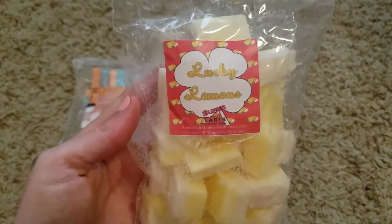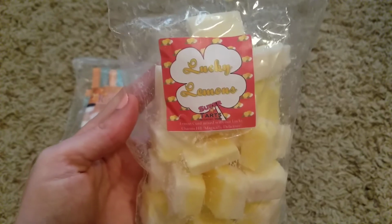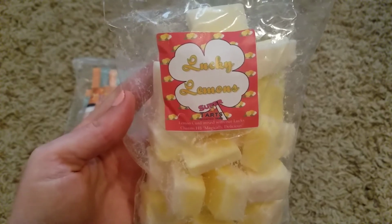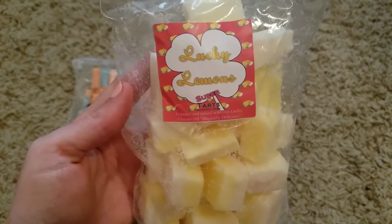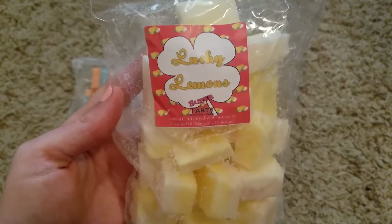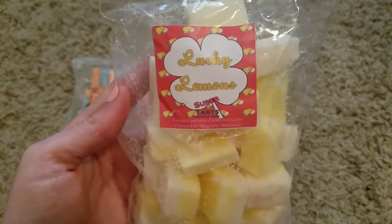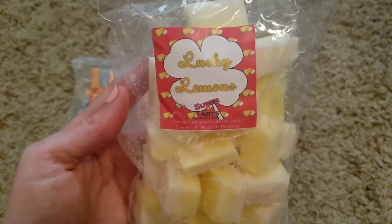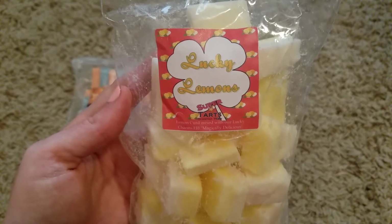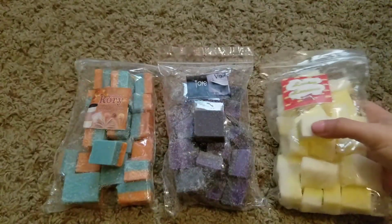And this one is really nice. That lemon curd is strong and tart. It's a really nice lemon curd. And then you can also individually smell a marshmallow scent. When her blends are blended with Magically Delicious, you can actually smell the marshmallow or the Magically Delicious. It's not just the first thing. You can smell both, which is really nice. And there is a train as usual.